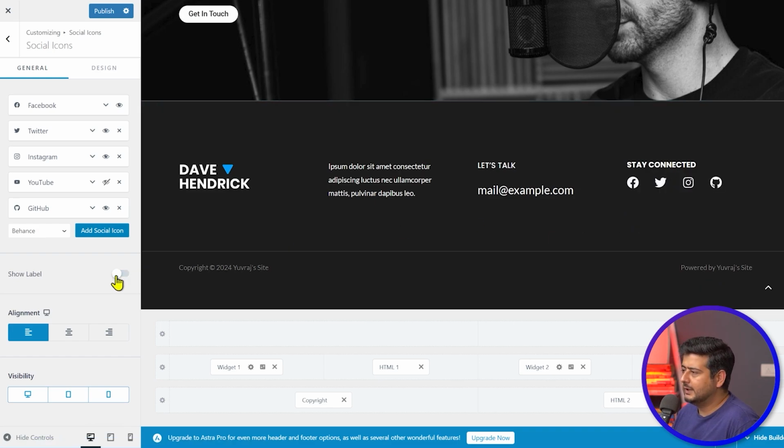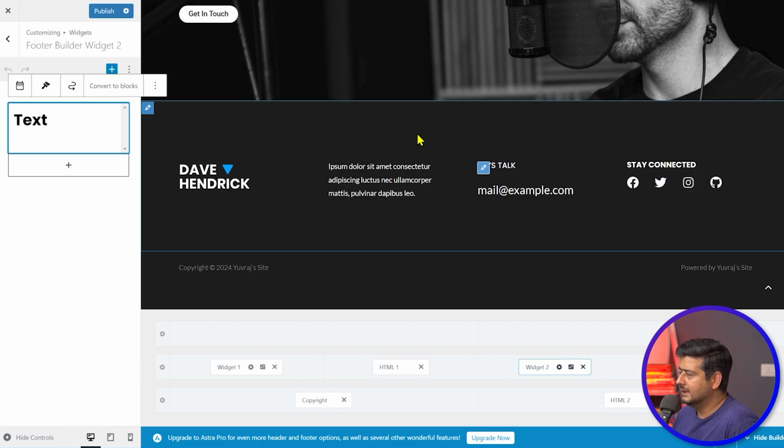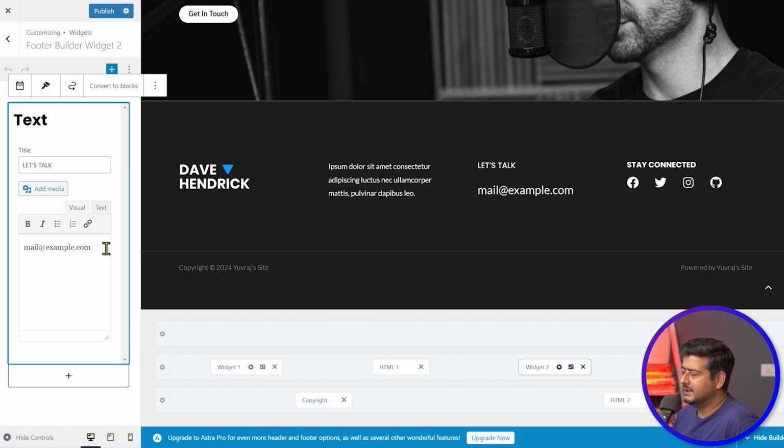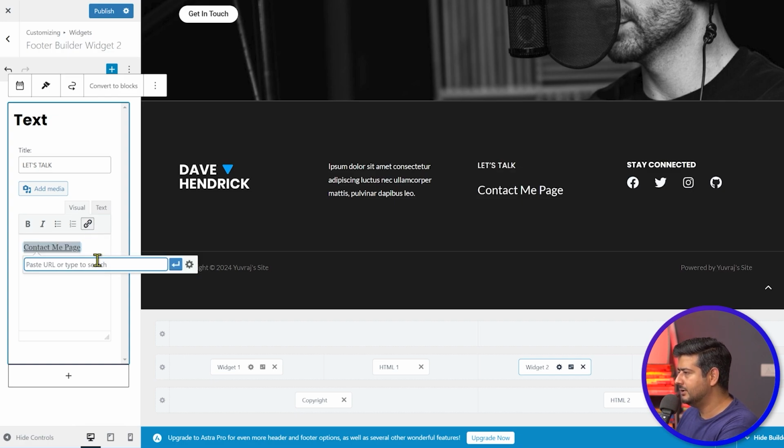So similar to how I showed you in the header builder, you have just click and change options. So if you want to change this, just find the widget, which is here, or just click the pencil icon and you'll see this widget is responsible for showing this. So now you can change this, add media, let's say you can just add a link here, which can be linked to a contact page. So you can just add a contact me page and just add a link here. We'll add this link here. I'm just giving it a random link because we haven't created a contact page yet. So I'll just add google.com just for example, and we can just come back later and change this.